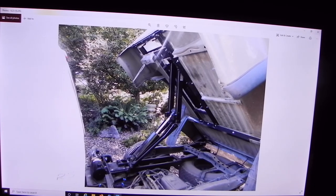So that's about it. It took 7 months, a lot of work, a lot of thinking and measuring and trying to make it all fit, which it did finally. And we're very happy with it.